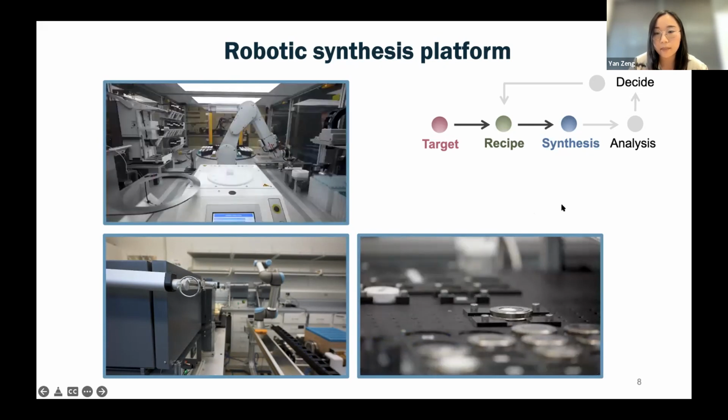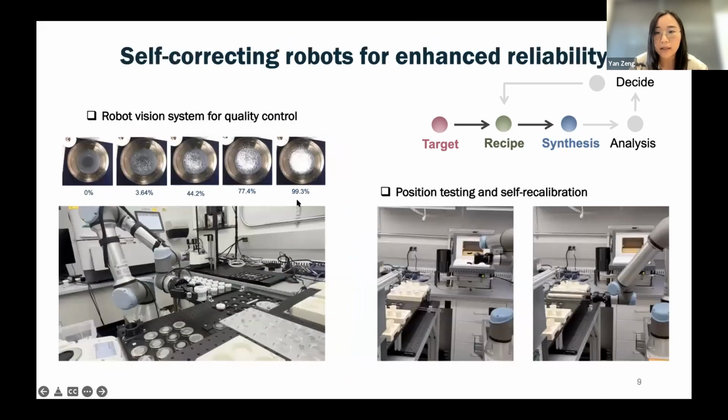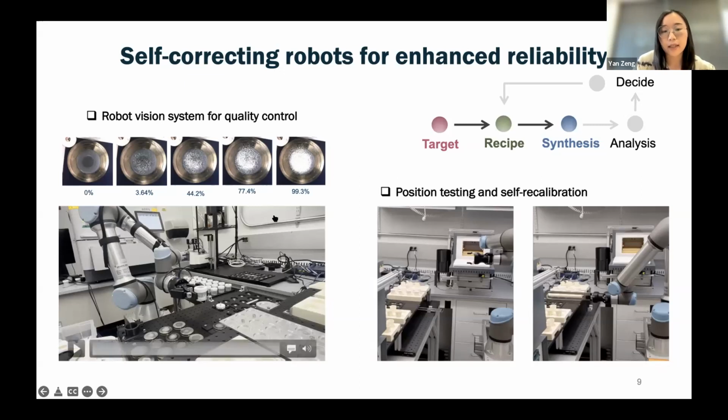An important feature of this setup is that we want to make it as flexible and as robust as possible. So we have implemented all different kinds of self-correction modes. For example, when the robot arm dispenses these powders to the XRD sample holder, one very important parameter is that it needs to have good coverage as well as a flat surface. So we have implemented a vision system that takes pictures and then analyzes the coverage of the powders on the sample holder. The robot arm will keep trying to dispense until it reaches a certain threshold. And in this video, at the left corner, we also have a balance that measures each time how much powder has been dispensed on the sample holder. So if it's a tiny amount, then it will just keep dispensing in another run.